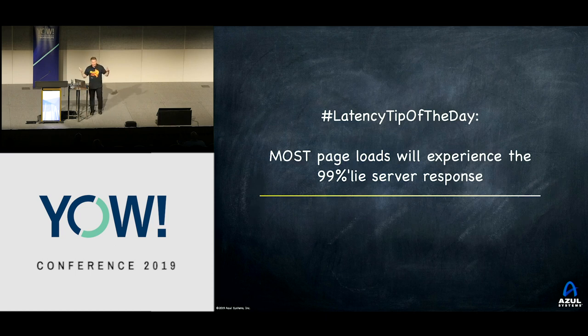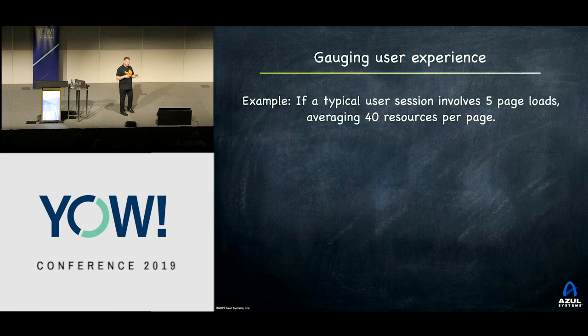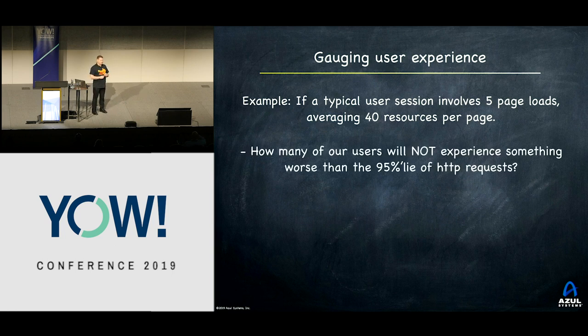Now, most of your loads are going to experience worse than this. If we look at this from an overall user experience perspective, imagine a very short session of only 5 clicks. Imagine that each one of them is super clean and only 40 resources. How many of the people interacting with whatever this service is will not see something worse than the 95th percentile in their session? That's what the math works out to be. 99.997% of the sessions on this site will experience worse than the 95th percentile of an HTTP request.